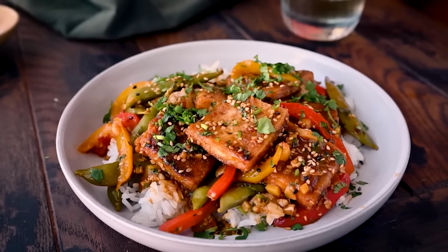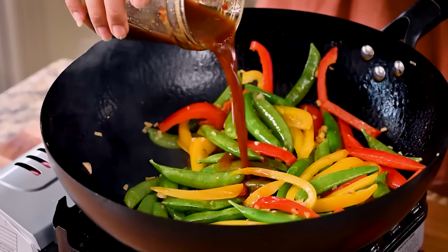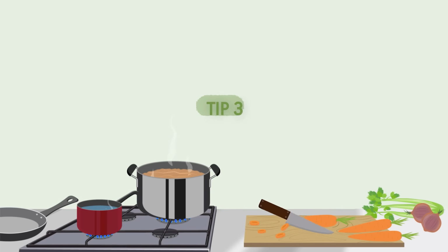So if I'm making a stir fry, for instance, I have every single ingredient prepped, including the salt, before I turn on my wok. If, however, the recipe happens in stages and there is some downtime in between steps, that's when I like to combine mise en place with our next technique, which is multitasking.